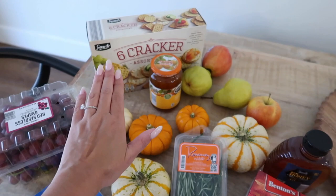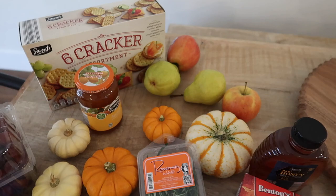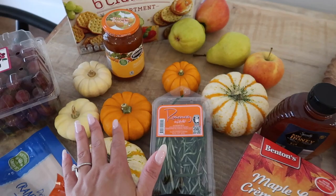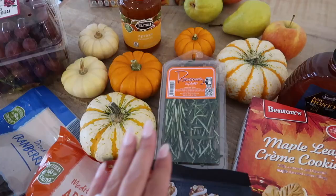We got some pears and apples, may or may not slice those. Kind of overbought some stuff because I'd rather have more than have less, because I can always use some of the stuff another day. Some pumpkins I thought would be super cute to put in the actual charcuterie board. Here we have some apricot, which is super useful also. Some rosemary, might use that as well. Some grapes as another fruit.